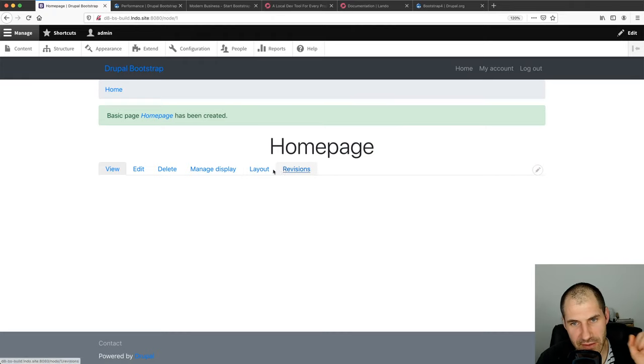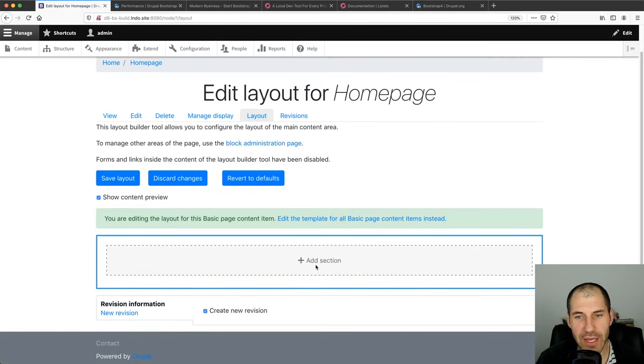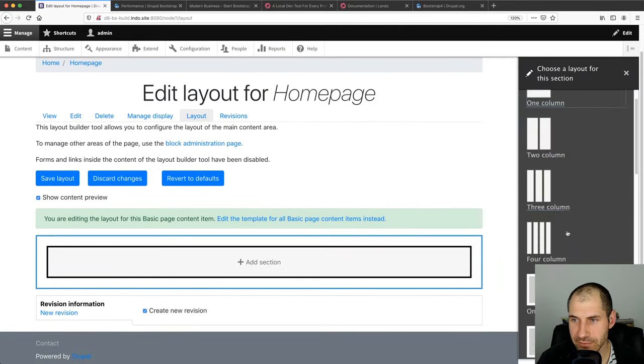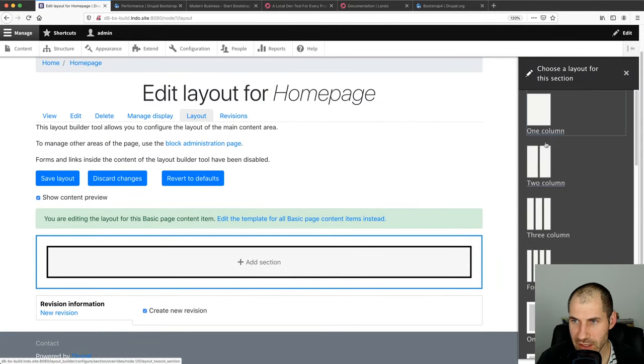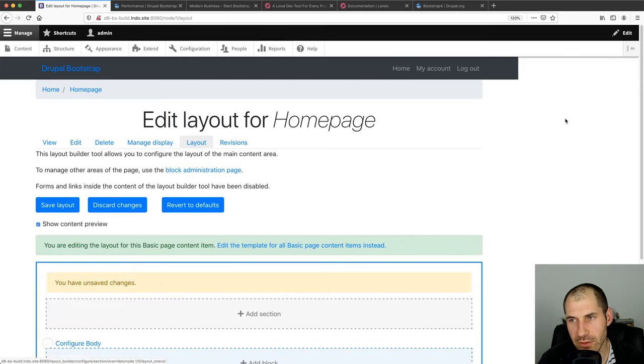Okay, so we have this empty page. There's nothing in there. But if we click on layout, now we can modify things. So I can go ahead and add in a section. I want a one column. Let's call this body. I'm terrible at naming things, to be honest. Oh, it's called a body, whatever.